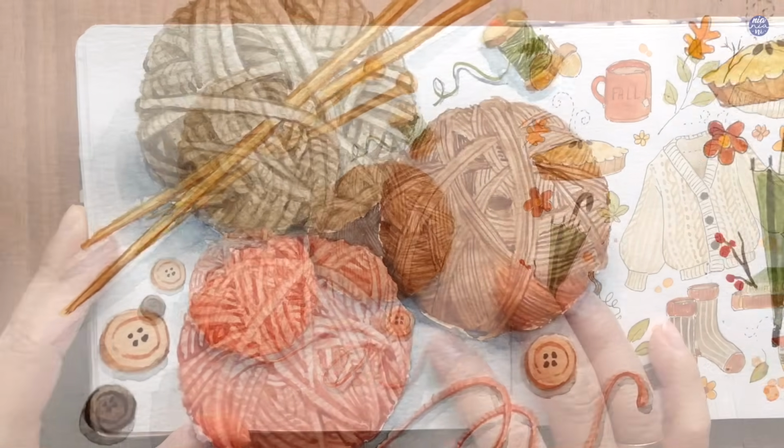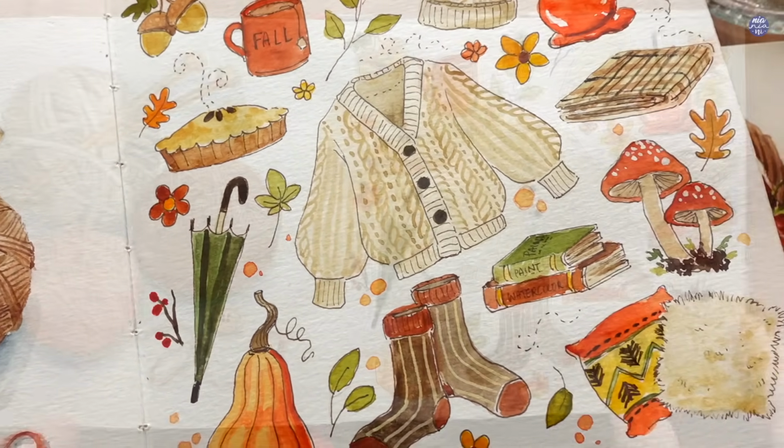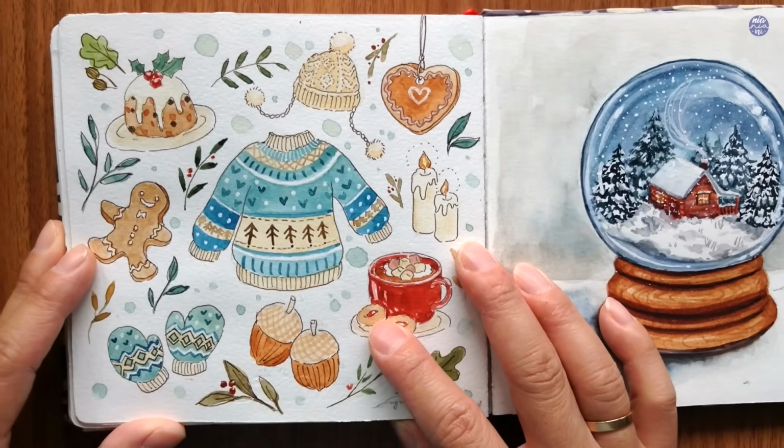This is another one of my favorite spreads. I love themed spreads when they're next to each other, and of course I always love cozy autumn related things. Here's another one, I guess, but this time it's winter themed.